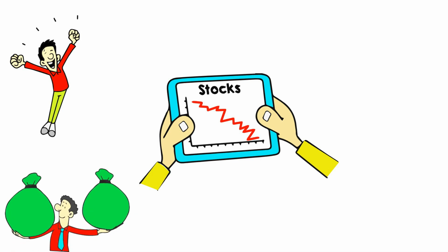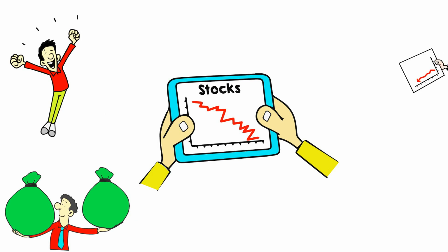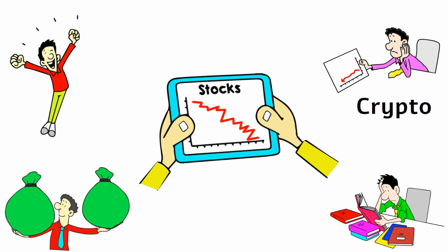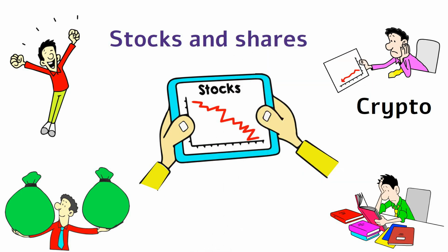You don't need a ton of money like with houses, you don't have to take big risks like in crypto, and you don't need special qualifications. Stocks and shares are the basics of investing. When people talk about investing, they often mean buying companies like Tesla, Netflix, or Amazon. So let's dive into that.